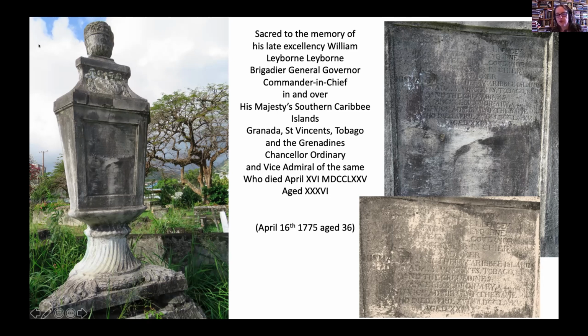And if you look, it also just says Tobago, whereas now we talk about Trinidad and Tobago. So looking at these designs is really interesting. The wording will often tell us quite a lot about history that we may not know.